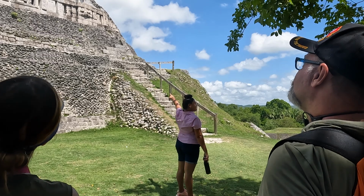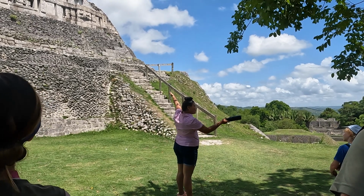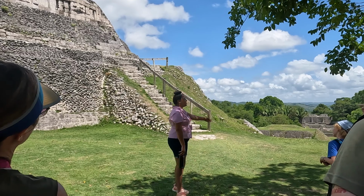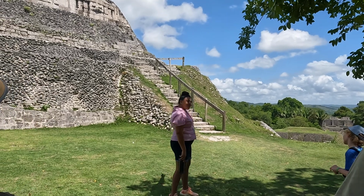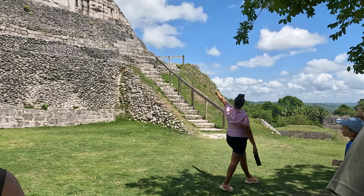Shape of what? Remember, Ixchel, goddess of birth, fertility, and medicine. The womb, the uterus, representation of life. Remember, moon goddess, Ixchel. So the moon goddess is Ixchel.